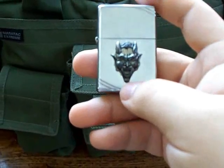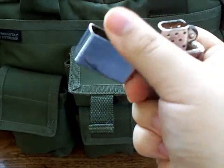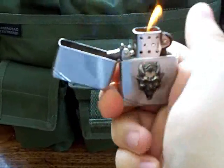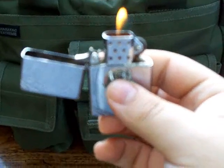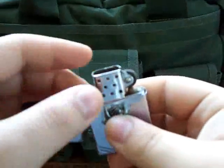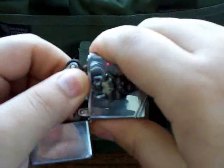Now what I have inside this Zippo is not a regular insert. It's actually a Diamond brand insert. And how it works, it looks like a regular Zippo, but it actually works off of butane. Open this up, I'll show you. It's a little bit hard to get into the case, but not a big deal.